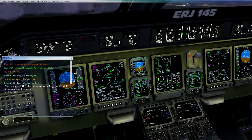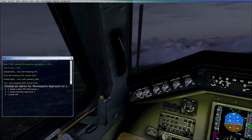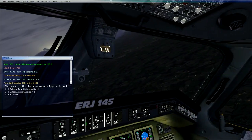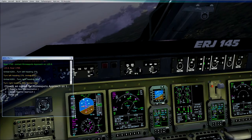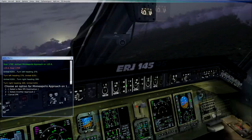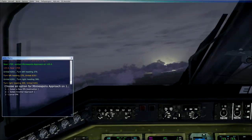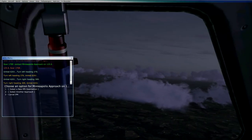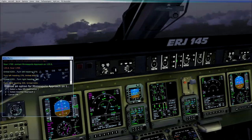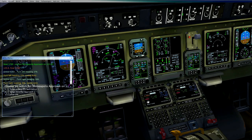Oh, make up your mind, ATC. You're going to make me break some packages. I must have just been a tenth of a mile too far to the right. At least there's no flies in the cockpit today. That'd be really irritating, trying to land and keep on getting distracted.